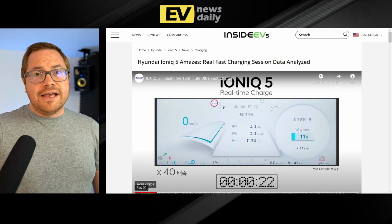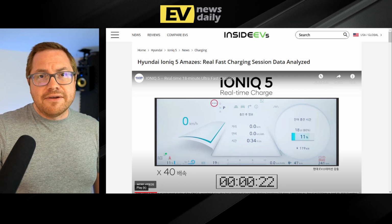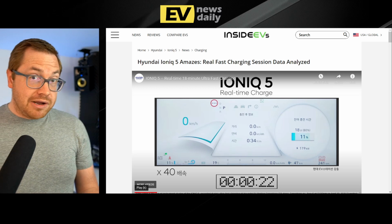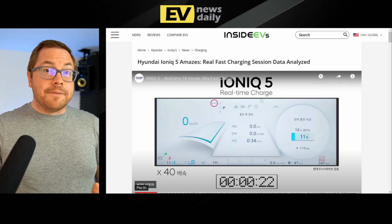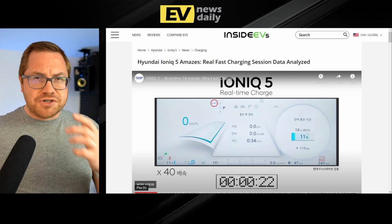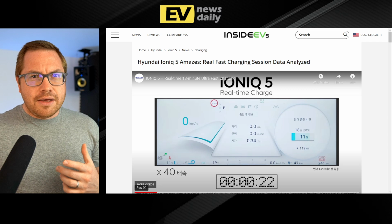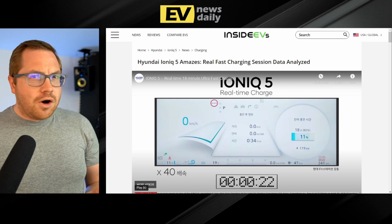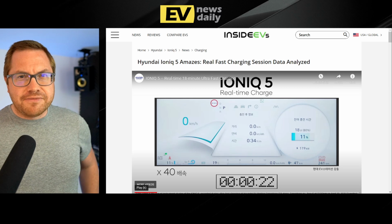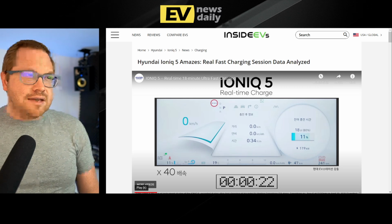And that is Hyundai, with the IONIQ 5, have released a video of the car charging, unlike previous examples. This time, it's the actual car maker who are releasing a 10 to 80% state of charge video. It was shot in South Korea on the 20th of April. Outside temperature 19 degrees, battery temp 15 when it started, says Inside EVs.